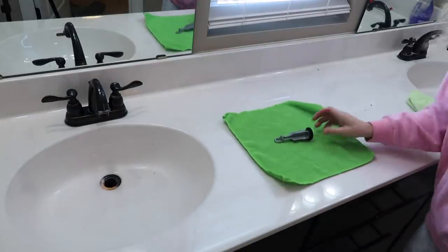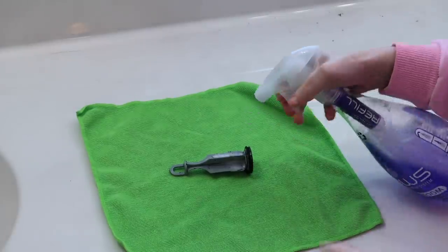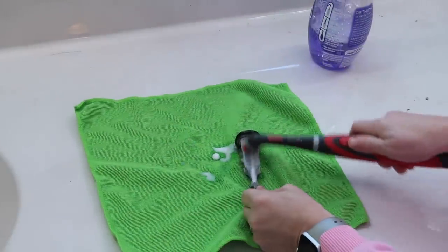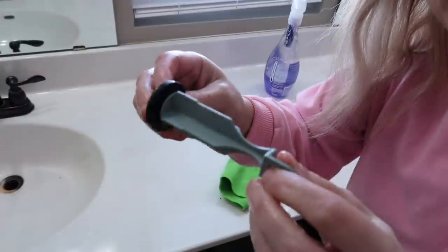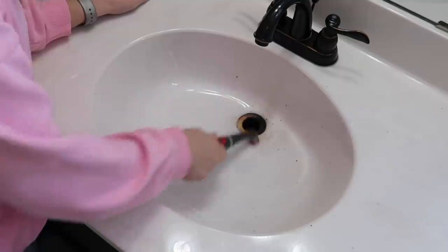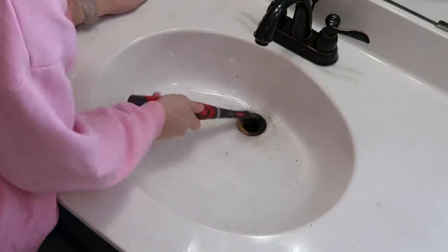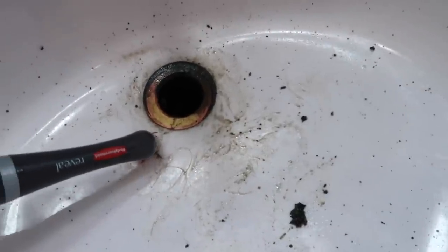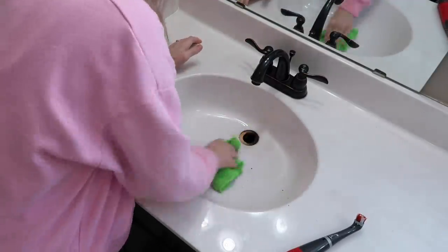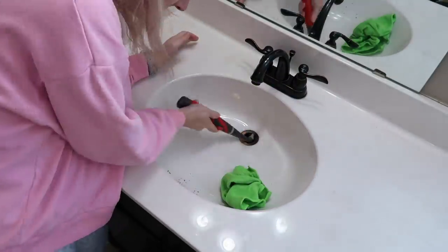His does not come out easily. The drains are actually supposed to be connected to the sink under the sink. I don't know how to explain that, but there's a little hook. For some reason, mine's kind of broke. The sink still works, but that little stopper comes out really easily. On Mike's side, you have to pretty much take apart the pipes in the sink to pull it out. So I was just doing mine, but there's so much gunk that gets down there into the drain that this little power scrubber just does such a good job of pulling all of that up.